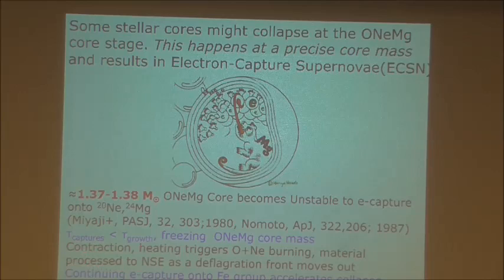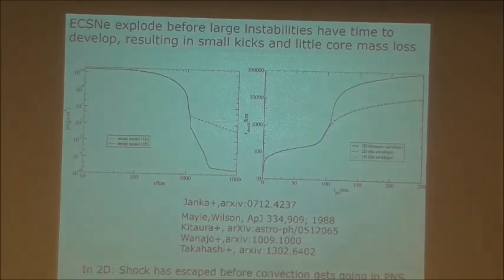The core starts to collapse, contracts, heats, and triggers oxygen and neon burning, and material gets processed to nuclear statistical equilibrium, and the core collapses, bounces, and explodes as a supernova. So there are a couple of features of this type of supernova that make them potentially distinguishable from iron core collapse.